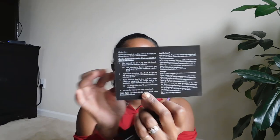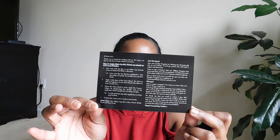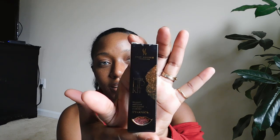In there, they give you a Stay Golden Cosmetics card and how to apply it, instructions and things. Really cute. And this is what the box looks like. Also on the back of the box, you have tips and how to apply with ease directions. And, oh, it's kind of hard to get in here. Let's open this up. Ah, there we go.